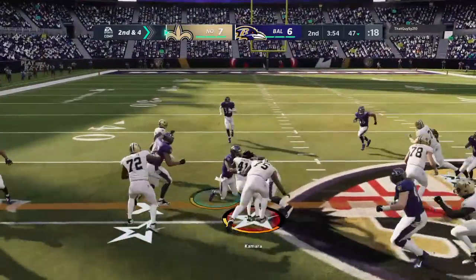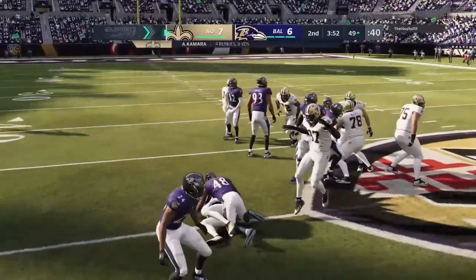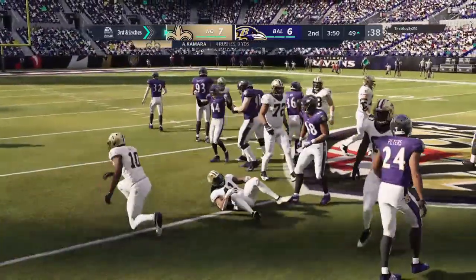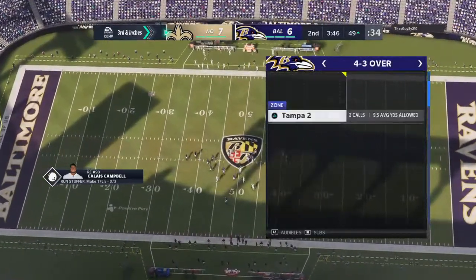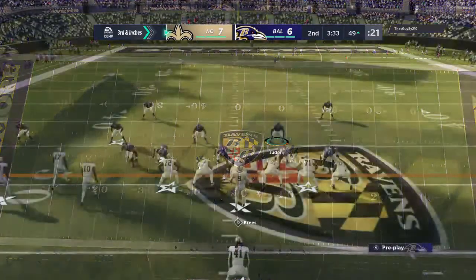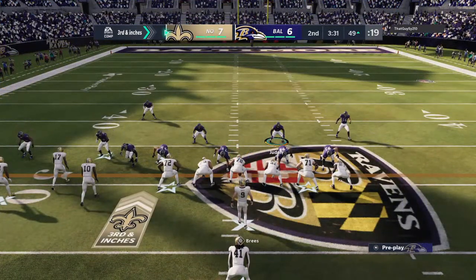Breeze leaves this one with Kamara. And across midfield he goes into Raven territory. Alvin Kamara. They give him about 4 on the play, but he's marked short, so it'll be 3rd and about the length of the football. Brings up 3rd and inches.